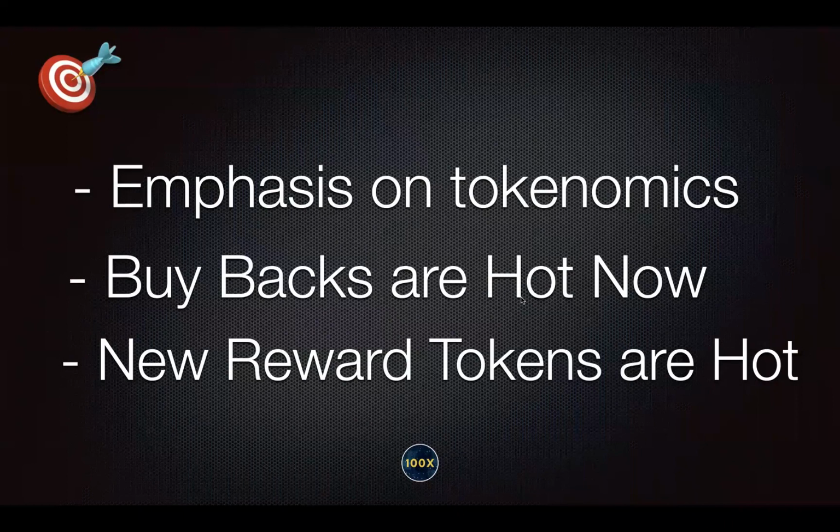So to have those insane wins, like insane gains. New reward tokens are hot. So I just wanted to mention that's an example of what I mean. Baby XRP is a perfect example of what we mean by a new spin on old tokenomics, that now we know that's what we're looking for. We can get in front of and make a killing on. So here's what I mean.